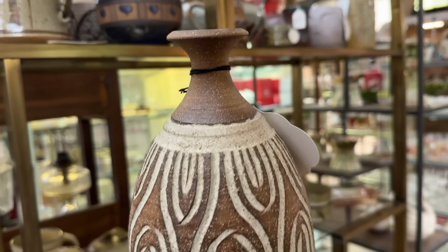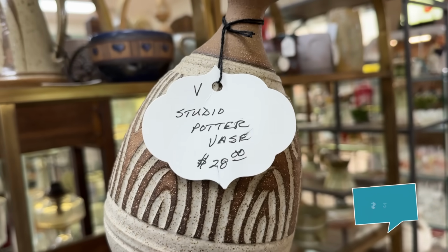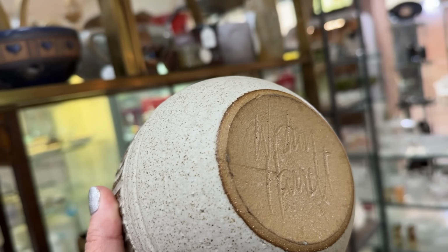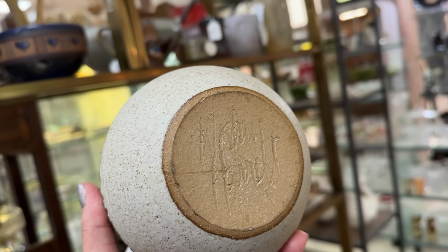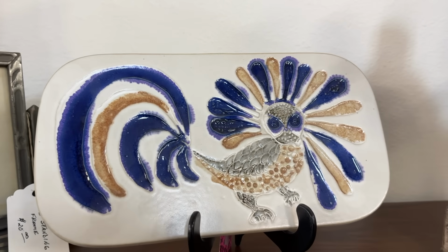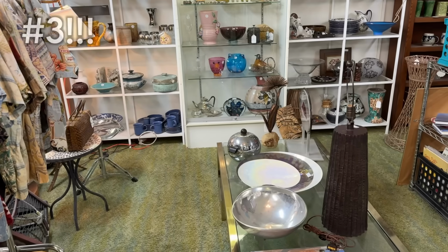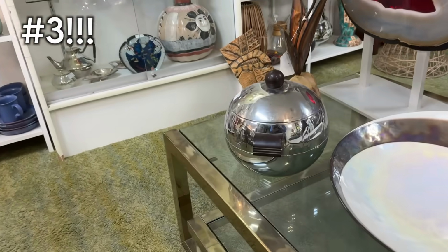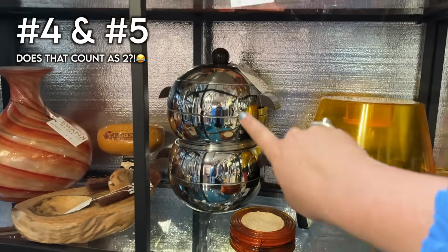So this is the reason that I ended up passing up on the raku pottery. This is titled Studio Pottery Vase, $28. And I recognize the pattern and the signature, and I'm pretty sure that it's a valuable potter. I'm pretty sure that it is a high-end potter from the 1970s. I just don't remember the name, and I can't quite make out the signature. And there's a double. That's a first.